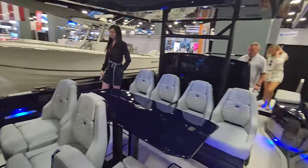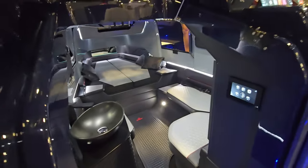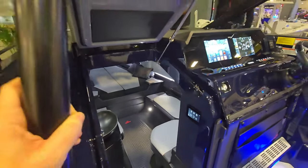And then you also have a cabin downstairs, which is really nice. Has that finished styling to it.